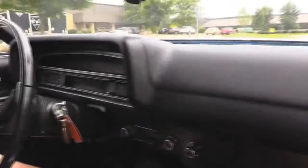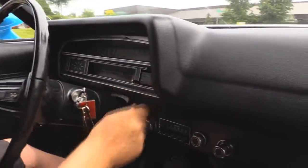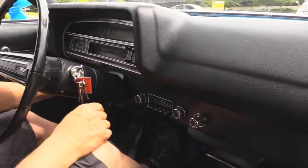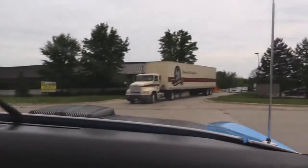This car is so cool, so fun to drive. Now down here on the dash, we got the speedo working. Looks like the fuel gauge is working. The temp gauge. I hear the blower blowing. Windshield wipers are wiping. The bread guy here is wanting me to go so he can watch us go by.